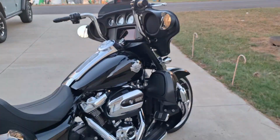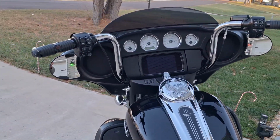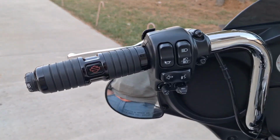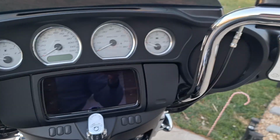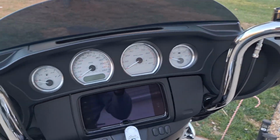But the heated grips, and the Harley dealership, I've already told you how awesome they are. When I had them install these bars, I bought the heated grips, and they said, we got the bars off anyways, we'll install them for free. So that was a good score.